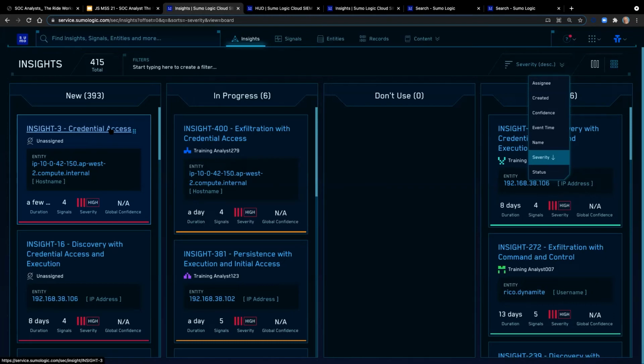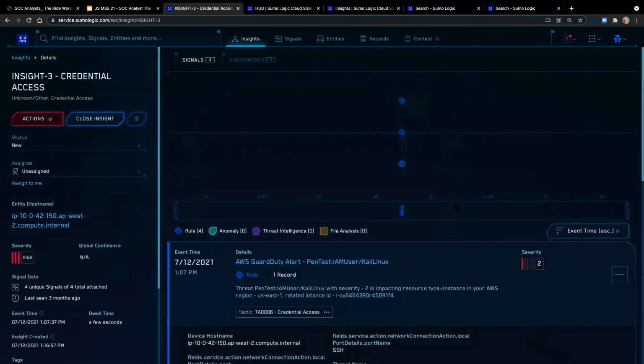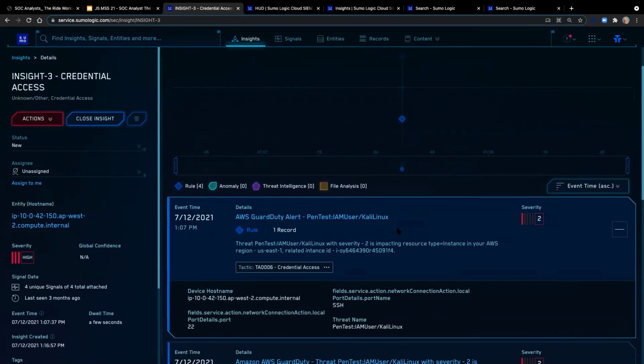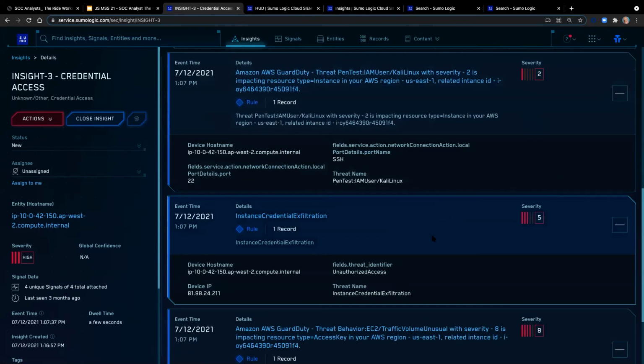And one of the major problems we have, we all have known about this, is credential access or credential compromise. So I'm going to click on Insight 3. And we have pretty much 3 of them all stacked up together here. So if I scroll down, well, AWS GuardDuty, well, this was a pen test. So this is what I was saying before, no action needed. Well, this was my pen test team using Kali Linux and doing some analysis in there. So remember before I said you may have a series of insights that are no action needed. This is an example of no action needed.